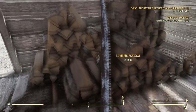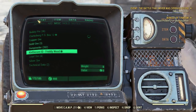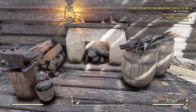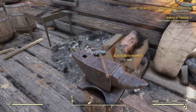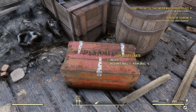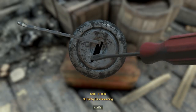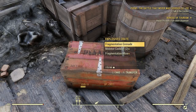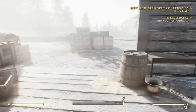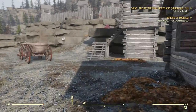Lumberjack saw. Look at that thing. Could I use that as a weapon? Let's see if it shows up as a weapon. Weapons. It does not. It is not a weapon. Oh well. What's this on the ground over here? Explosives crate. Well, by golly, we're going to open this right up. Okay, pretty good stuff there. Feel pretty good about that. Alright, well, we're supposed to proceed to the fort for the next recording, so let's go ahead and do that.